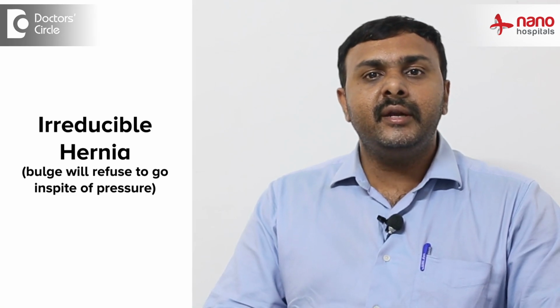So what are the symptoms of these hernias? The first thing is that the patient will notice a bulge in the area of the hernia. Initially this can be a reducible bulge. That means if the patient applies a little pressure, this bulge will go off. In the later stages, the bulge will refuse to go in spite of pressure. That is when we call it an irreducible hernia.